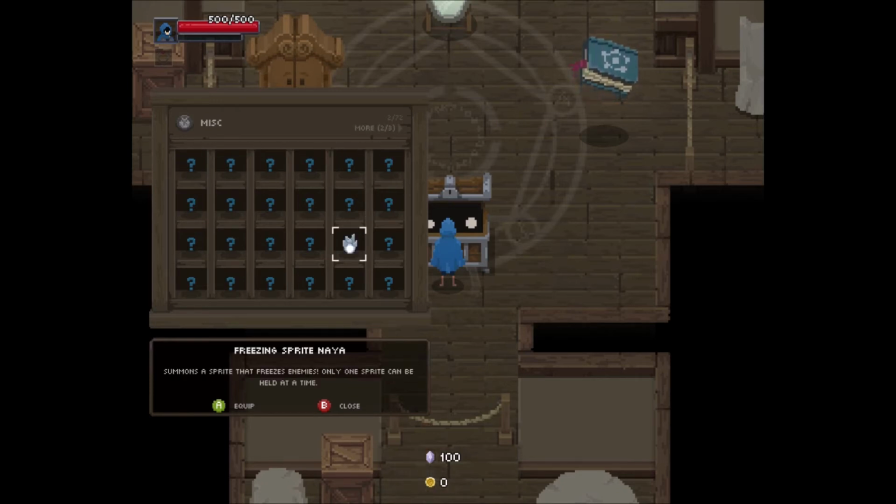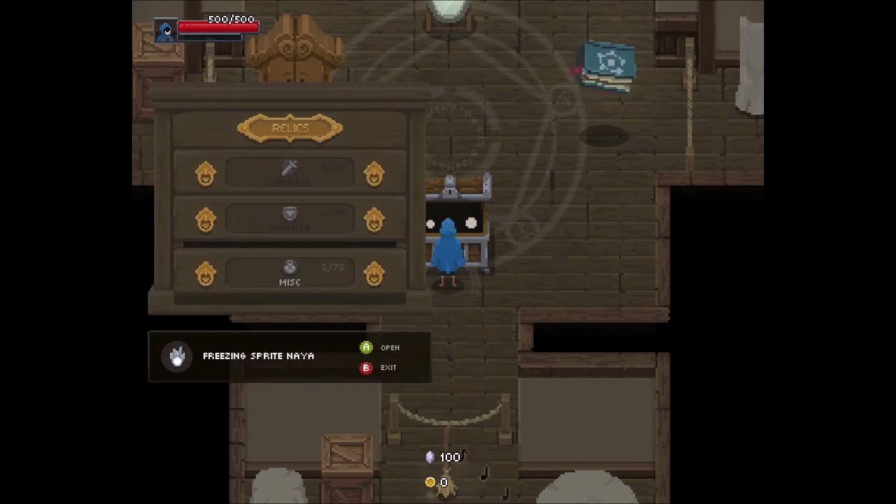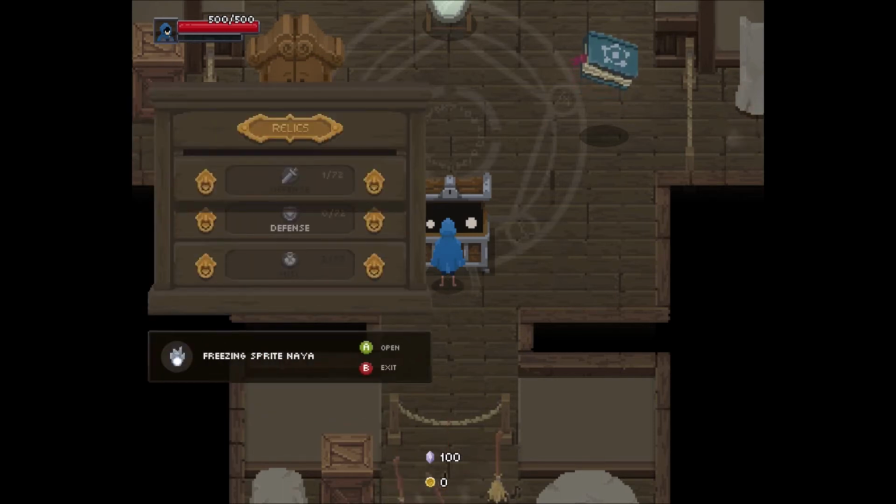Okay, and the freezing sprite Nea. Oh yeah, we picked that up somewhere in the intro, or in the museum. Summons a sprite that freezes enemies. Only one sprite can be held at a time. Oh, we're totally equipping that. I think that took off the ring, but that's okay.